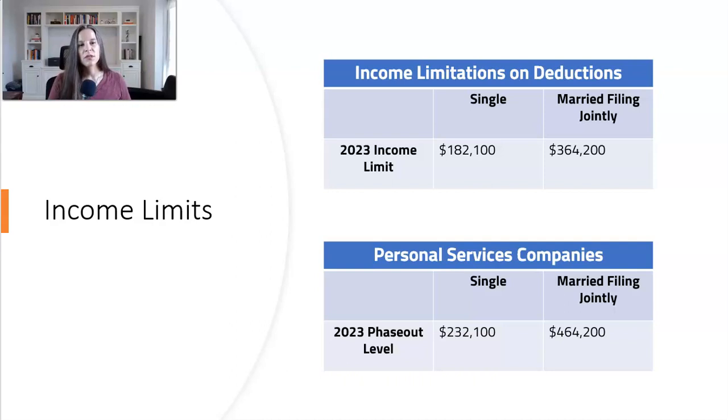So these are the really big limits that could either eliminate completely or reduce the amount of QBI deduction that you can claim as a business owner. And the biggest one here is there are certain limitations if you make too much money. So if you're a single filer and your income's above $182,000, or if you're married filing jointly and your income's above $364,000, you could start to have a reduction or elimination of your QBI deduction. That is not always going to be the case. It just is that once you get above these thresholds, the calculation gets a lot more complicated and difficult.